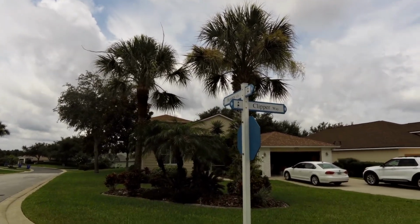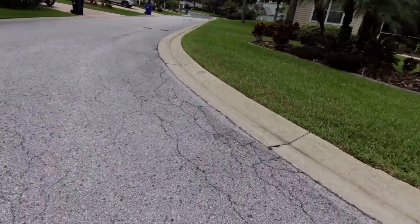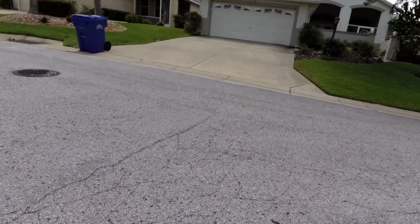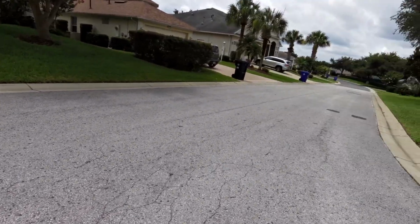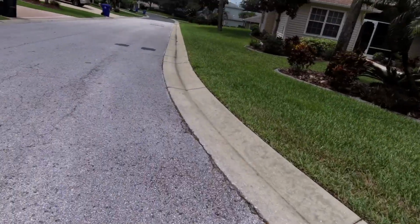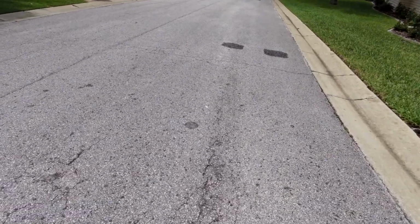Intersection of Clipper and Bounty. This section is in pretty bad shape. Needs attention fairly soon. Already starting to have some lifting, potholes developing, structural damage here, here.